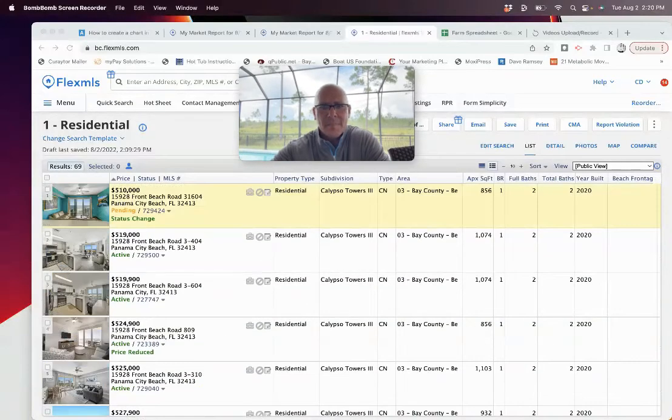Couple takeaways. I know that's a lot. Almost 10 minutes of scrolling, but there's a lot for sale in Calypso. You've got to be priced really, really well with so much competition. I think you also have to be a little bit patient right now. The next 30 to 60 days will dictate, in my opinion, which way the market will head.